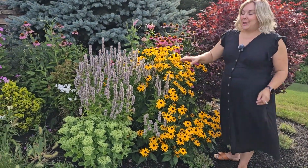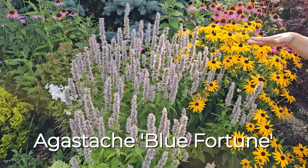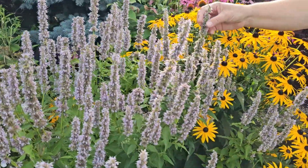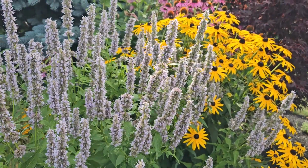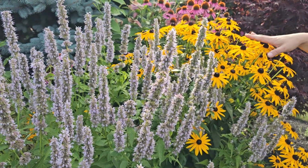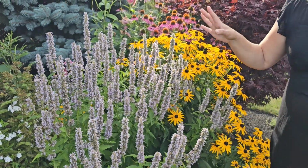And right beside it, we have another plant that I feel every garden should have, and it is agastache. And you can see how beautifully this Blue Fortune agastache with this light purple, kind of bluish color looks with this Rudbeckia in this golden yellow color. Now, agastache is a pollinator magnet, and just like the Rudbeckia, it is also deer resistant. Deer and rabbit do not touch either the agastache or the Rudbeckia.